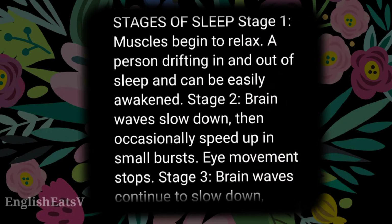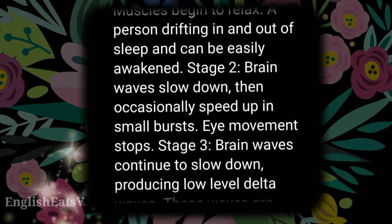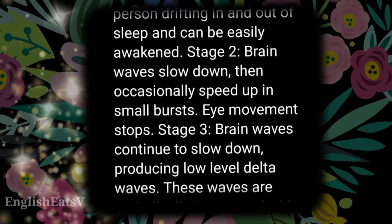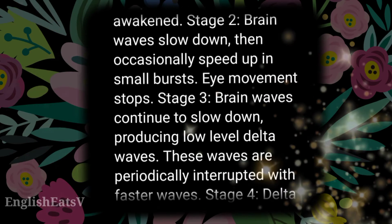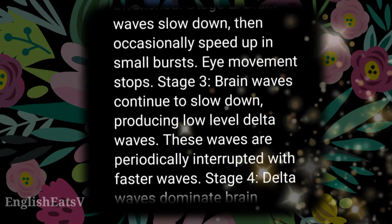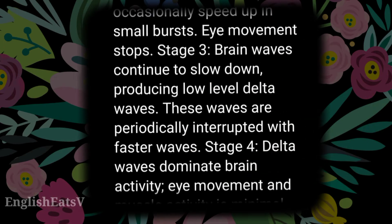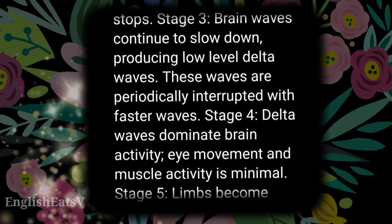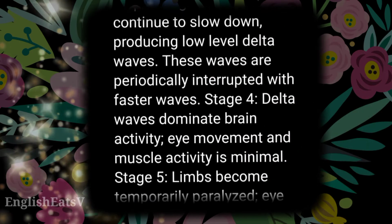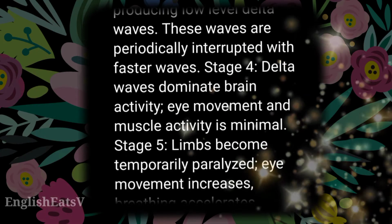A person drifting in and out of sleep and can be easily awakened. Stage 2. Brain waves slow down, then occasionally speed up in small bursts. Eye movement stops. Stage 3. Brain waves continue to slow down, producing low-level delta waves. These waves are periodically interrupted with faster waves.